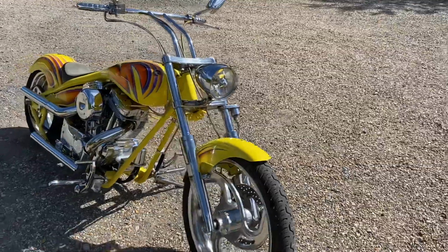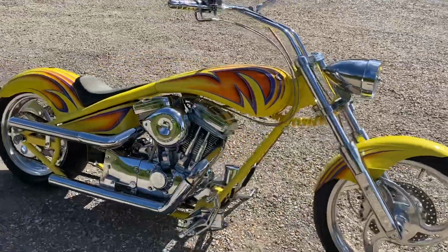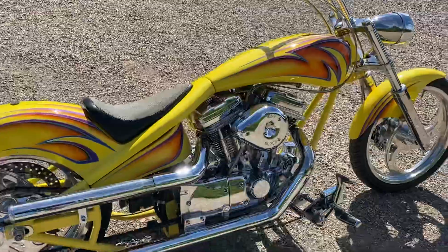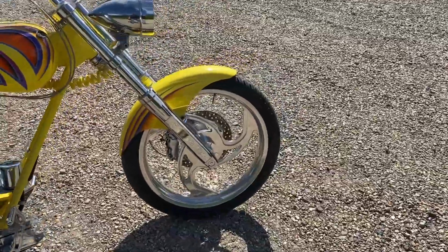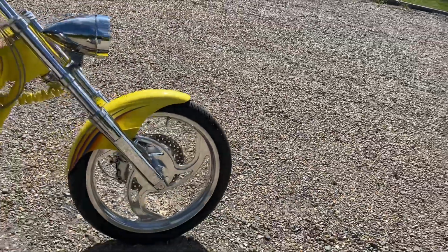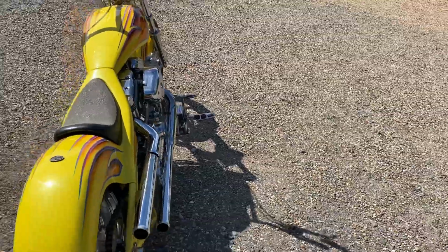She starts beautifully well, and these 2¼ inch pipes don't have a lot in the way of baffle, but they do have a lot in the way of noise, and they sound absolutely awesome. I happen to know there's a 21 inch front wheel, and there just is so much detail, so much beauty to this bike. There's a great photograph of the chap who had it built riding it in California.